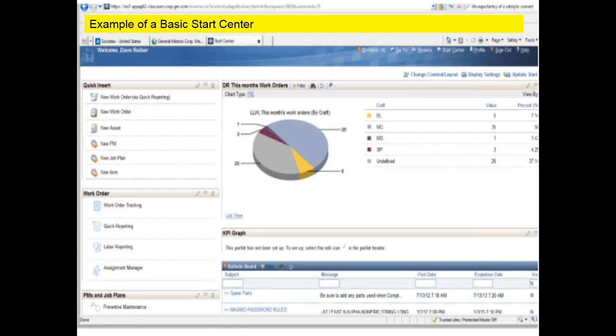This is an example of a basic start center off Maximo. And this is the kind of thing where if you're at GM, you might log into your Maximo screen, and on the left side you see some favorites, just like you would on any kind of internet application. You know, this is my favorite. So if I wanted to quickly insert a new work order, I could click over here on the left side and do a new work order.